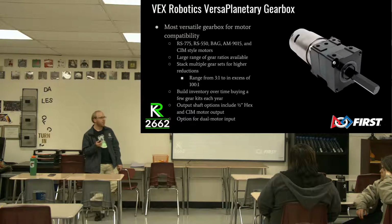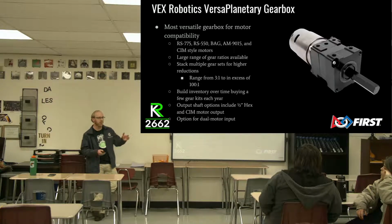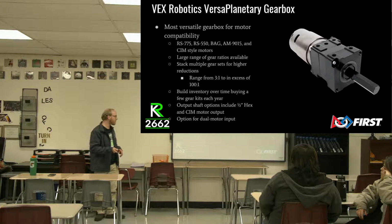We've built up an inventory over time. So we bought like 1 or 2 gearboxes a year and just 1 or 2 slices, but we do that each year. The old ones are still good as long as they didn't explode and you take care of them. So now we've got 5 or 6 gearboxes we can use and a whole range of gear ratios that makes it easier for us to design with.